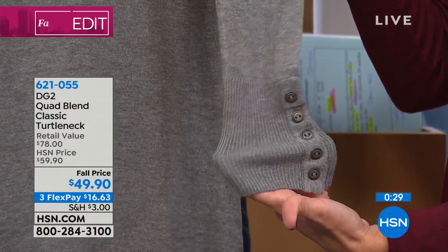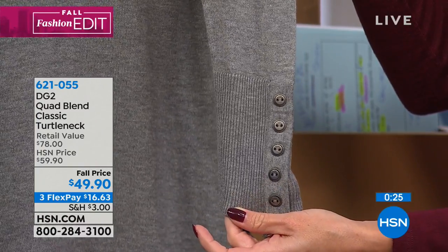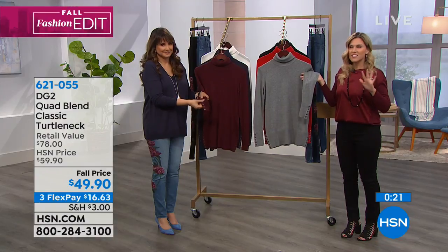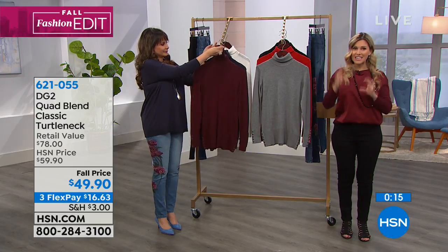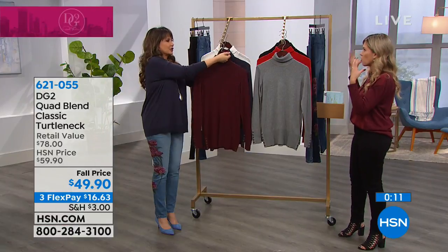right around the wrist area, but it's really soft and very stretchy, and you have the wonderful little button details, which are just that chic touch that Diane does to really elevate. And also the turtleneck stays in place. It's not lopsided, it's not fallen over, it's not oversized.